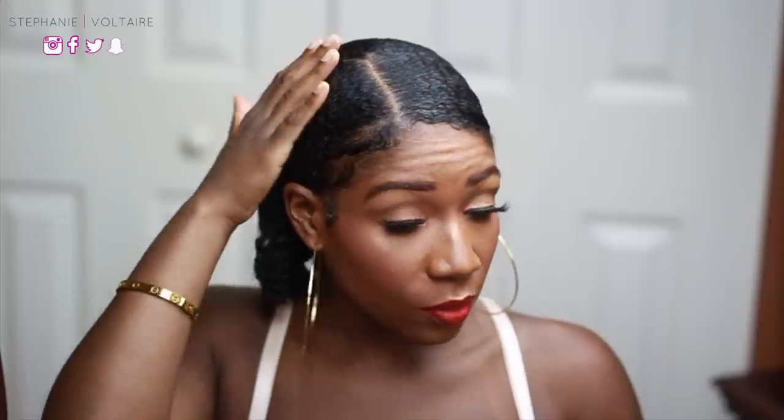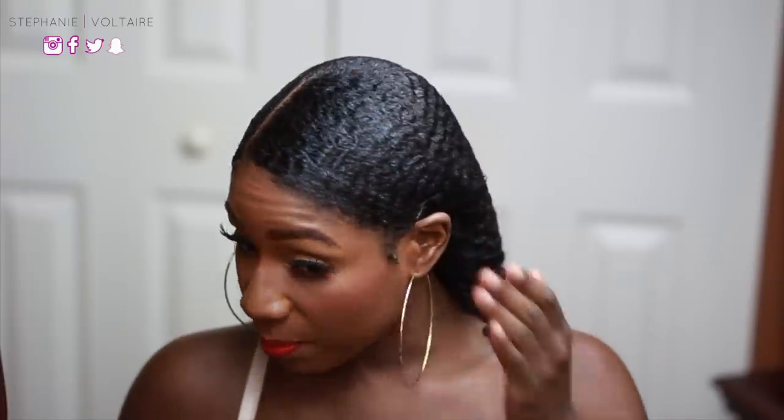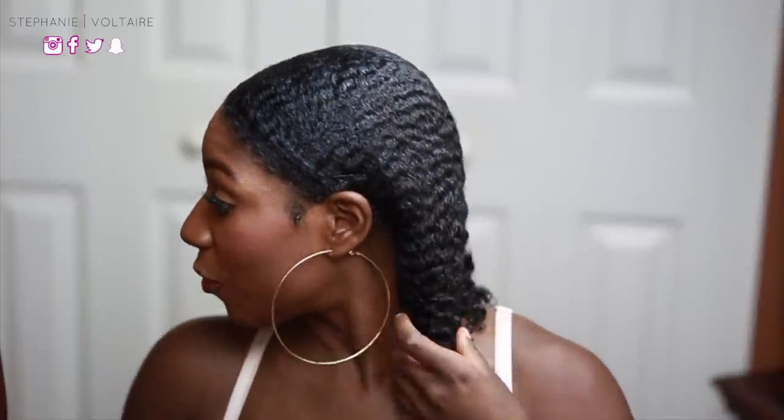All right, now my hair is still really wet. I would say my hair is probably still about 40% dry. It still feels really wet. Mind you, I have a lot of product in my hair, so I know it's gonna take a while for it to dry, but y'all, looks good. I think this is so cute. It's a cute little wet look for my short natural hair with type 4 hair.